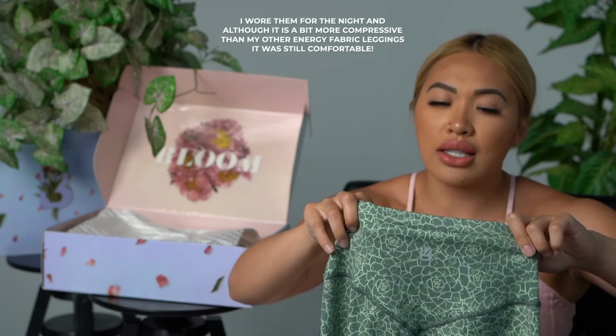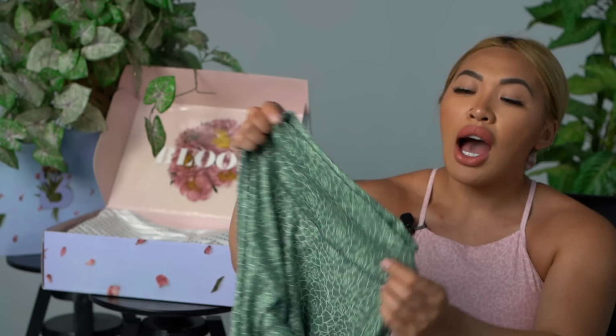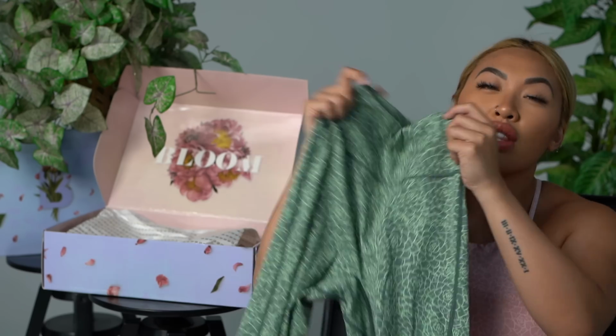But I definitely think that maybe a medium would be a little bit better for me in the midsection. But again, maybe as I wear these a little bit more, they'll stretch out a little bit, as I have found that some of my energy fabrics have done that over time. So I think to be safe, I would recommend going with your true size in leggings, especially for the midsection, since it is noted to be just light compression for these new ALOE leggings in specific.